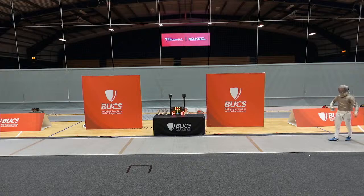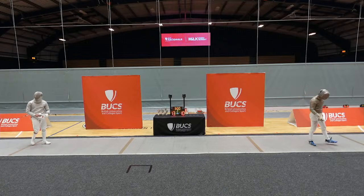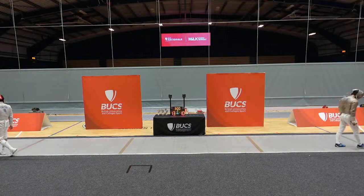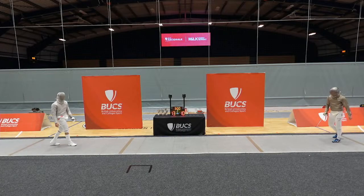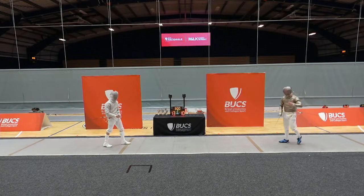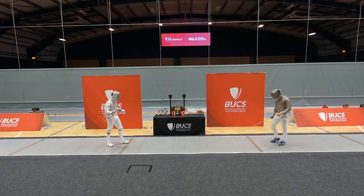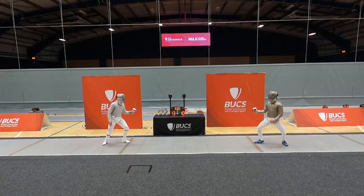Especially with the video. The referee's going back and forth to the video replay. There can be these breaks between the points. You just need to keep yourself focused. Make sure you don't switch off. 14-10. 13-10, sorry. Attack from the left. Max is out of video reviews.